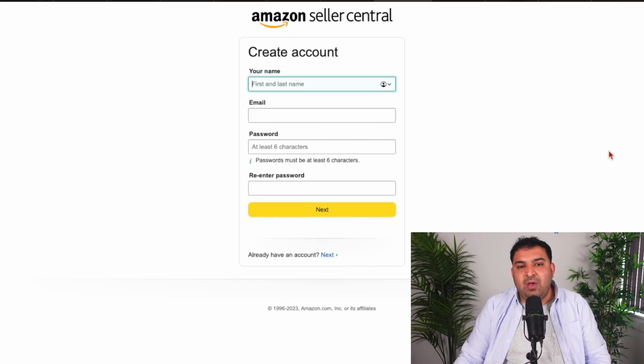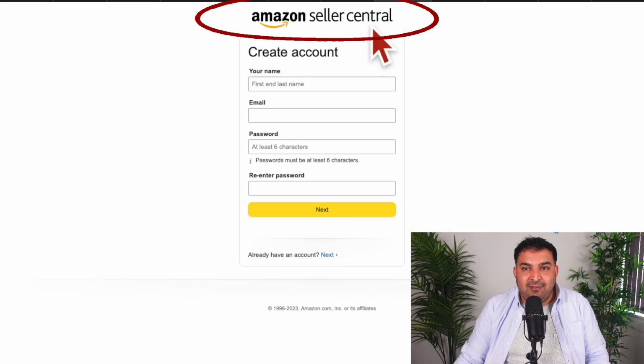Now once we've done all that and understood all that, and we have all the registration, go to Amazon Seller Central right here. Keep in mind you're going to Amazon Seller Central. You're not going on amazon.co.uk and creating an account as a customer to buy something from Amazon, because a lot of people make that mistake. Make sure it is Amazon Seller Central. It says right here on the top.